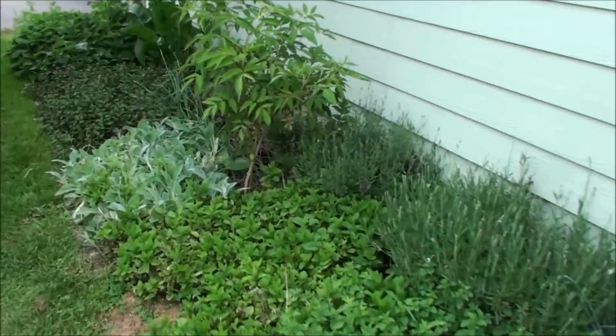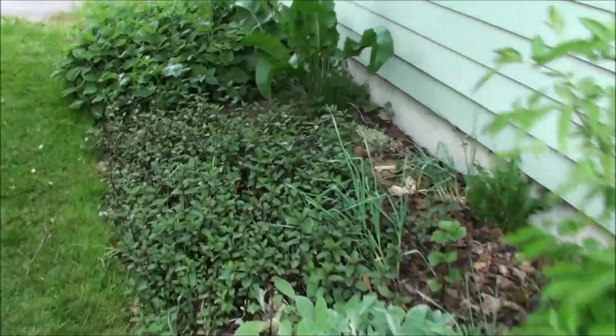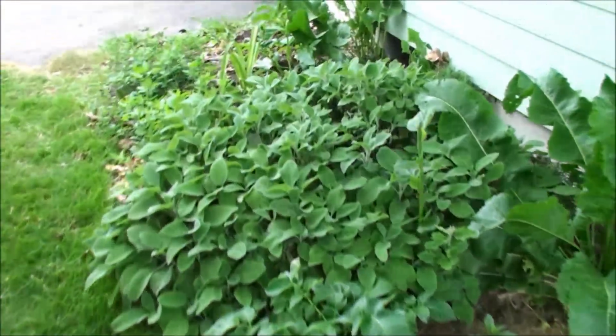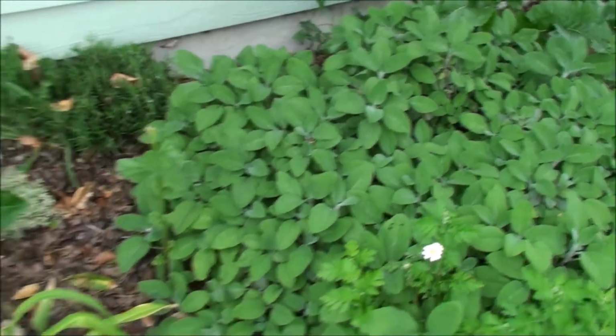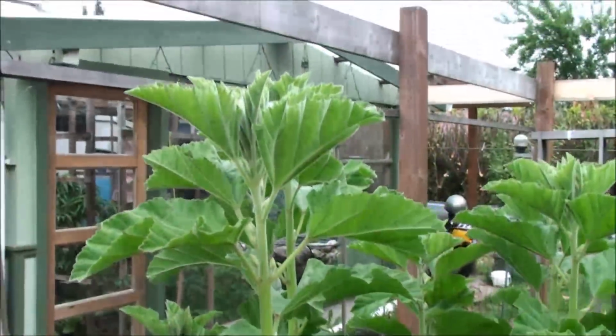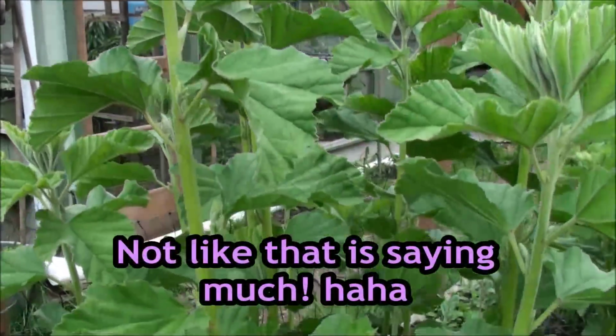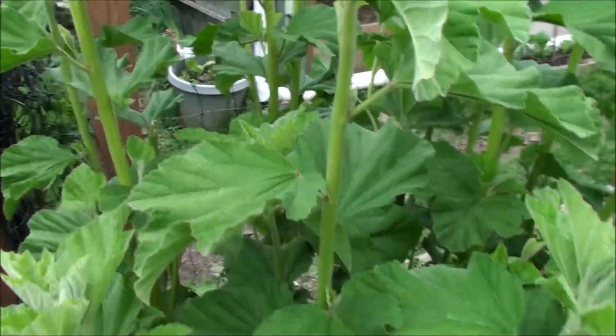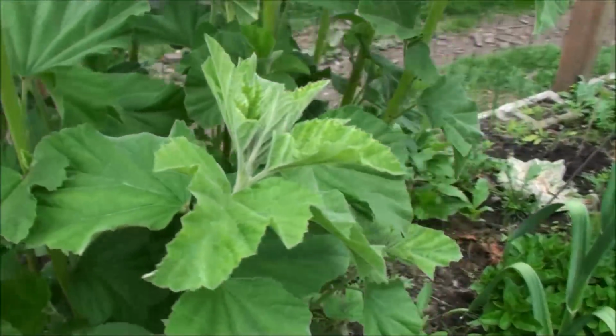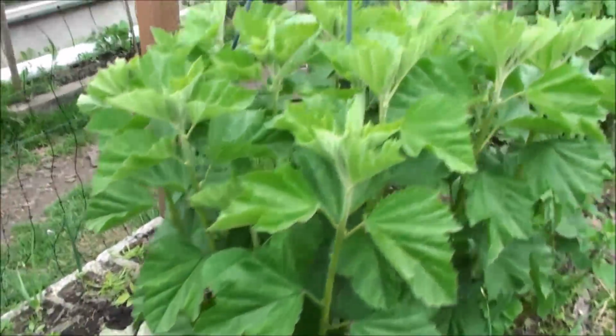Okay, now I'm going to go out to the back garden because I'm going to be harvesting some marshmallow leaves, and that's where my biggest marshmallow plants are right now. This marshmallow here is already taller than I am. It's probably about 5 feet 2 or 3 inches tall, and it's my tallest one right now.